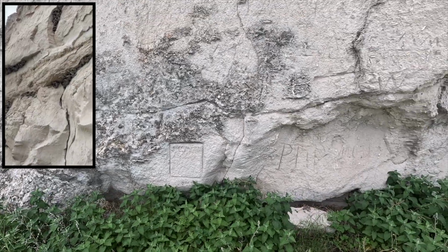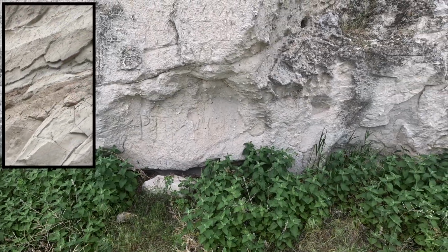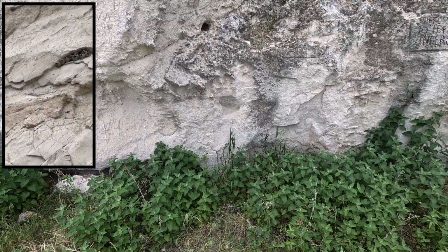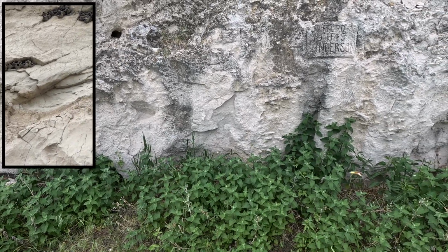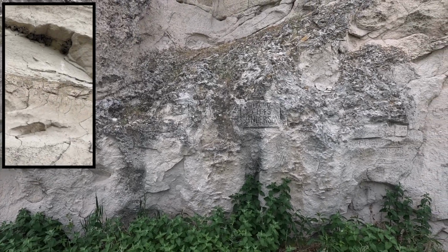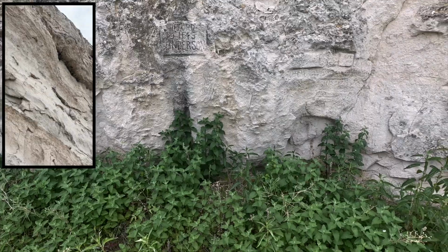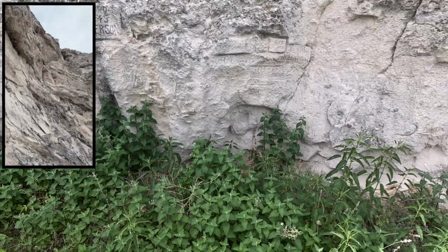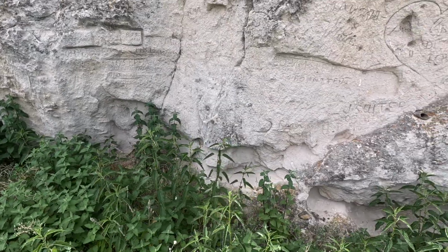Well, the swallows have made themselves quite at home here anyway. I'm amazed how many names are carved. I did not expect so many.